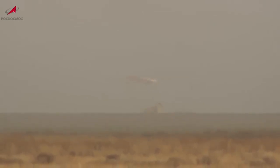Prepare. 100 meters to ground. 100 meters to go. The crew being told to brace for touchdown. Object getting close to touchdown. Object touchdown. Touchdown confirmed at 6:17 a.m.